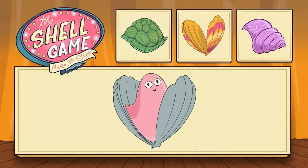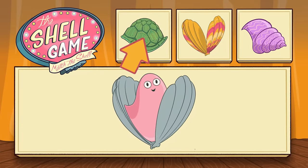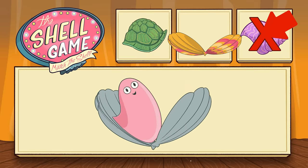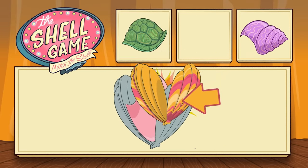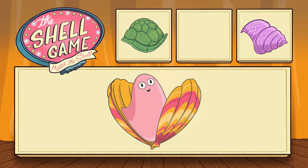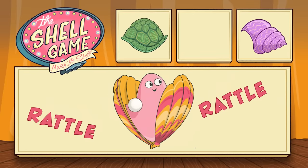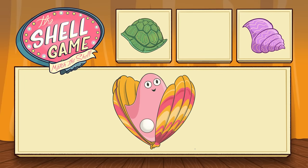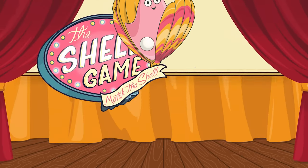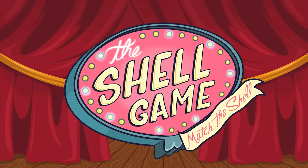Let's help this animal find the right shell. Do you see a shell that has two parts? Which shell looks like it can open and close? Yeah, that one looks great. Whoa, it's a clam. Rattle, rattle. You did it. You did a really great job playing the shell game. Woohoo, great job.